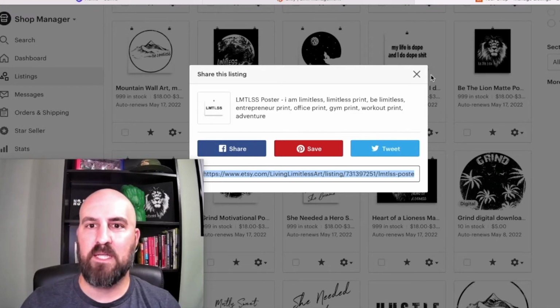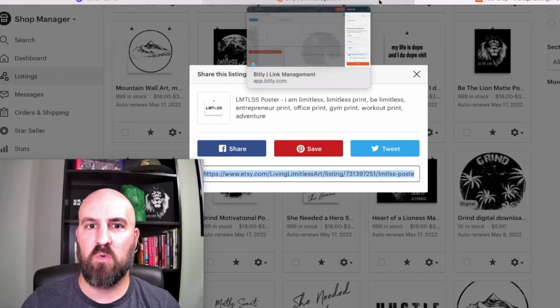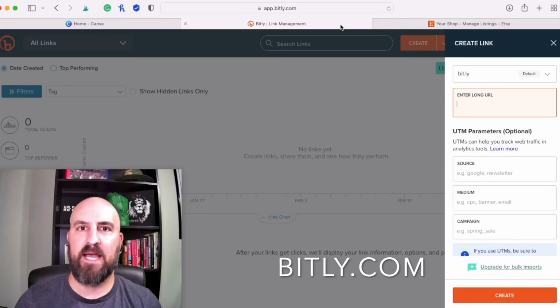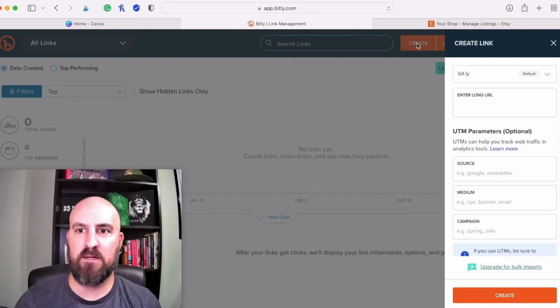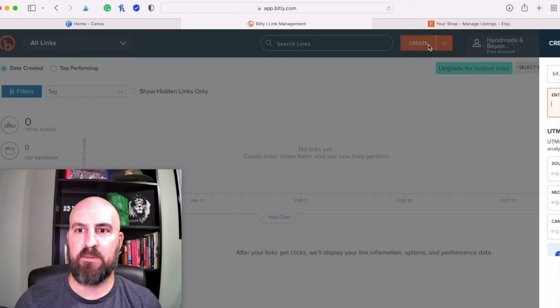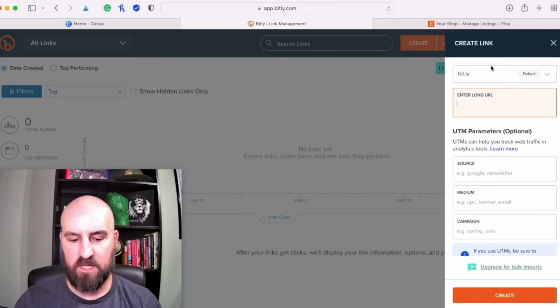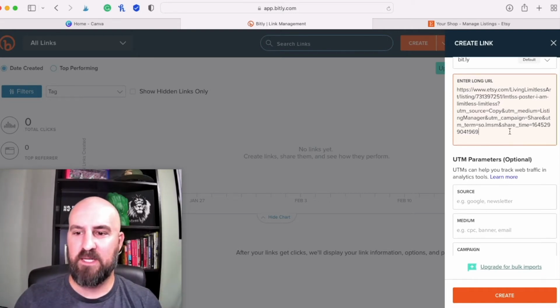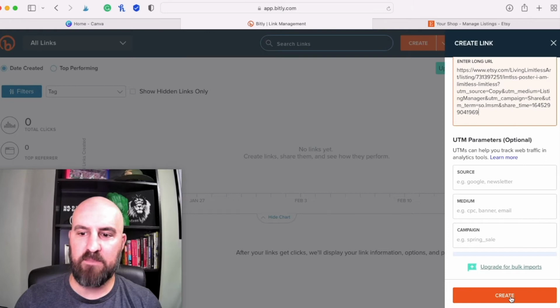Once I have this link copied, you're going to go to bitly.com, set up an account. You can set up a free account. And then once you have that set up, which I already have done, I'm going to click create at the top right here. And then it's going to pop up this screen here. And I'm going to paste in that long link that's not going to look so great in a description. And once I have that pasted in, I'm going to hit create.